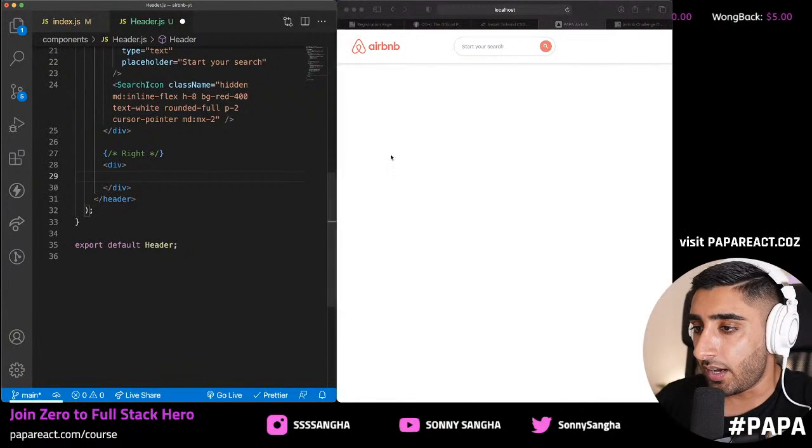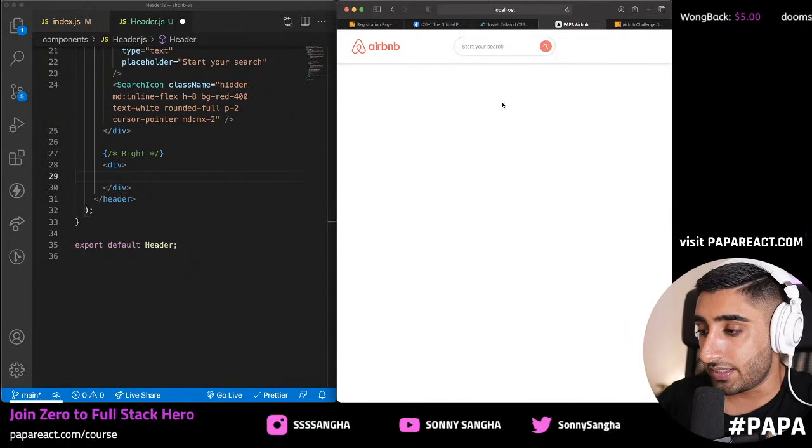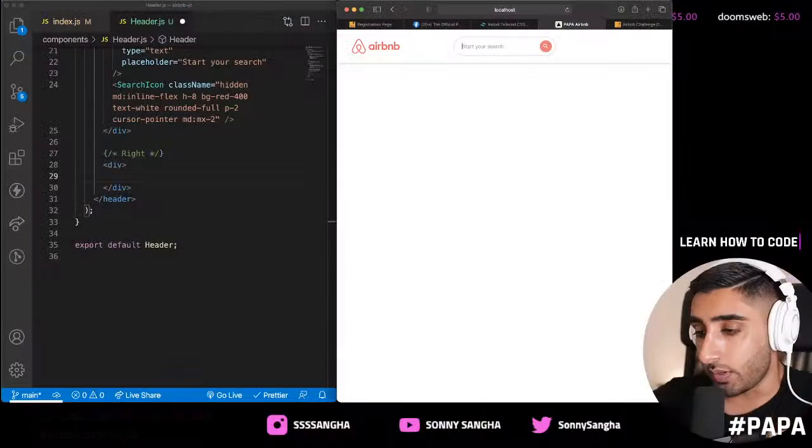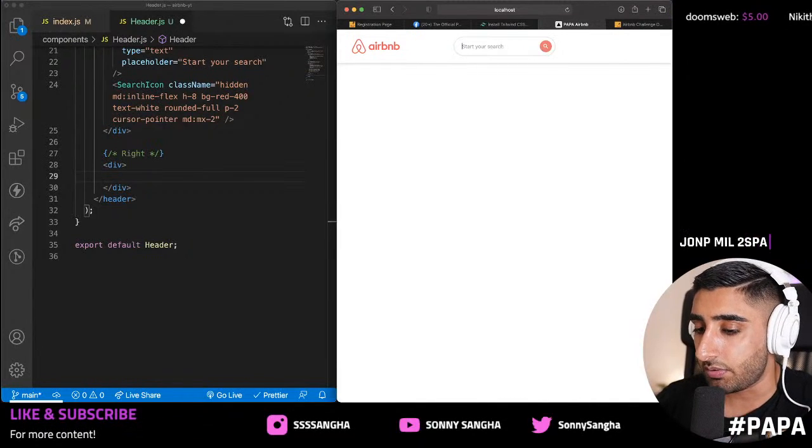Okay. Alfred says, are 6 to 8 months enough to be a junior dev? 100 million%, especially in size 0 to full stack hero. 1 billion%. Yeah, I think 1 to 3 months even.